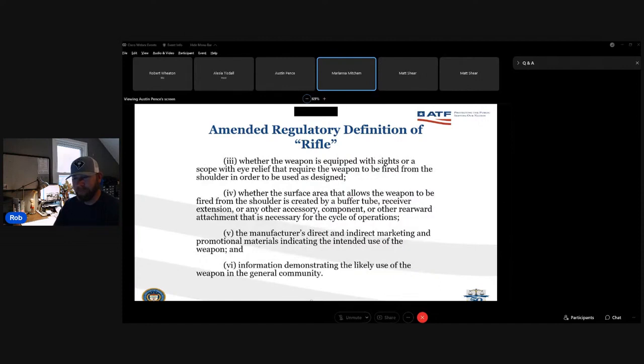3. Whether the weapon is equipped with sights or a scope with eye relief that requires the weapon to be fired from the shoulder in order to be used as designed. 4. Whether the surface area that allows the weapon to be fired from the shoulder is created by a buffer tube, receiver extension, or any other accessory, component, or other rearward attachment that is necessary for the cycle of operations. 5. The manufacturer's direct and indirect marketing and promotional materials indicating the intended use of the weapon. And 6. Information demonstrating the likely use of the weapon in the general community.